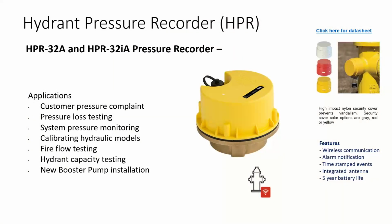So there's a couple of different ways that we can monitor for pressure in your lines. Probably our largest and biggest application is what we call the HPR32A or HPR32IA. Now you can see a picture of it on the screen. It's a very, very flexible piece of equipment. It actually just screws right onto a water hydrant. And from there, it can monitor pressure in that particular line where the hydrant recorder has been placed.